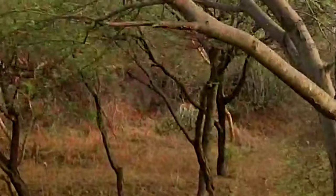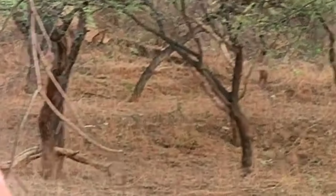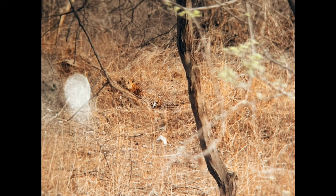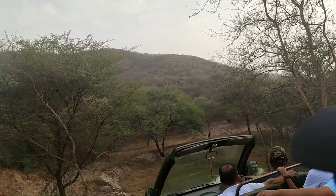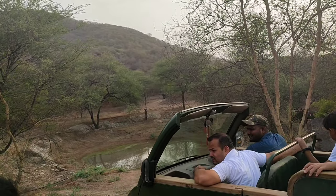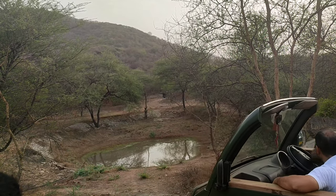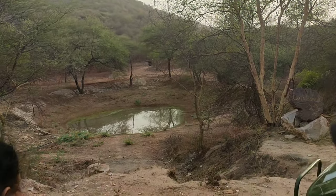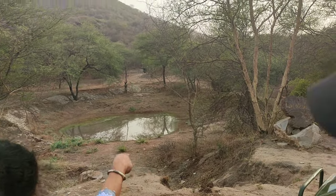Two leopards there. He's going inside the forest. This is a leopard we have seen. We will wait here. It is a water point where a nearby leopard is roaming.